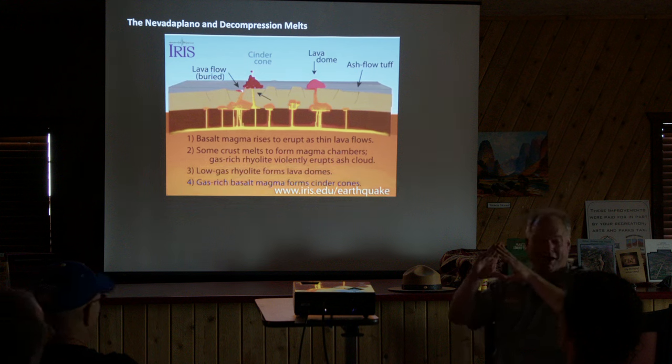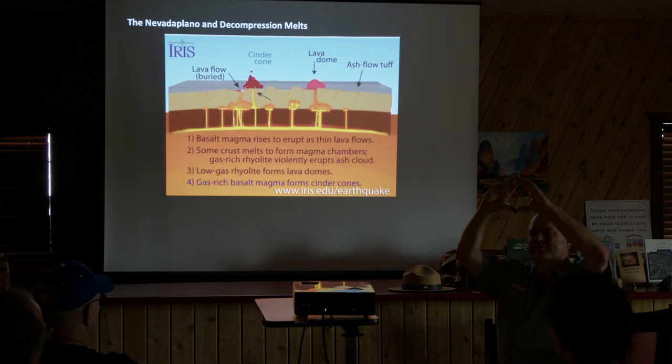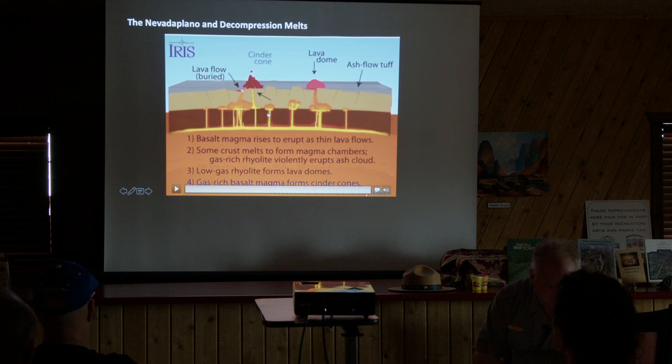And so when that giant mountain range was here and then collapsed, the mantle came up, moved from higher pressure where it couldn't melt to lower pressure where it did. And it melted all through the Basin and Range. So that's why we have lots of Basin and Range volcanism. But that's not our story here either. Okay, what's going on?